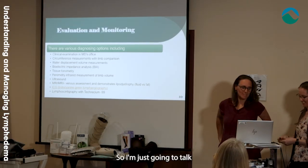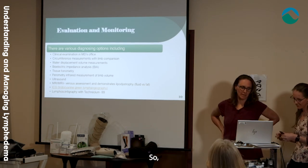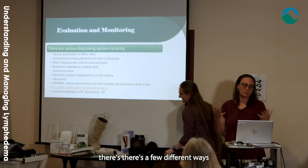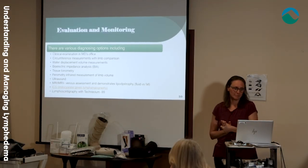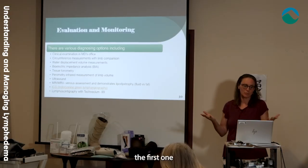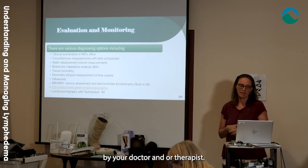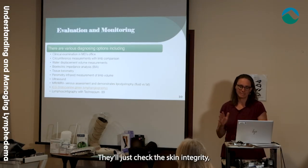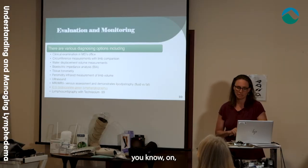Okay. So I'm just going to talk about the evaluation and monitoring of lymphedema. There's a few different ways we can diagnose and we can tell that it's lymphedema. The first way is probably just going to be clinical examination by your doctor and or therapist. They'll just check the skin integrity, the texture of the skin. Is it soft, fibrotic, pitting? Is there any open wounds, which can often happen?